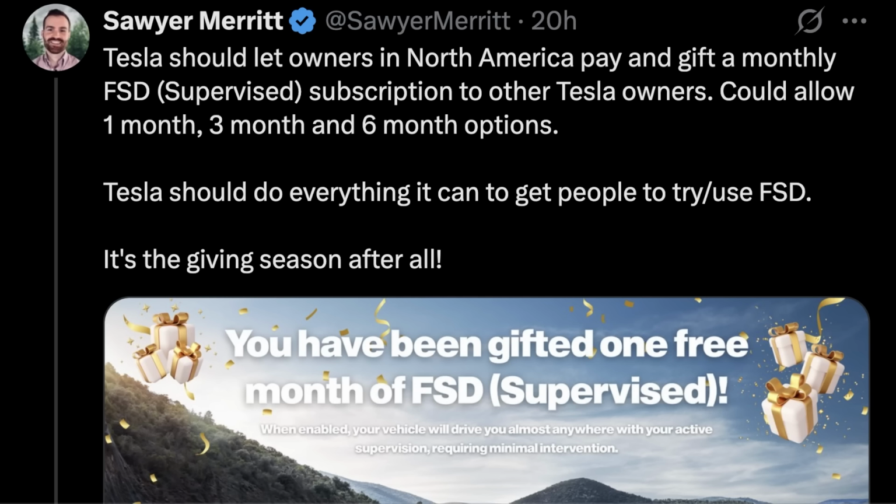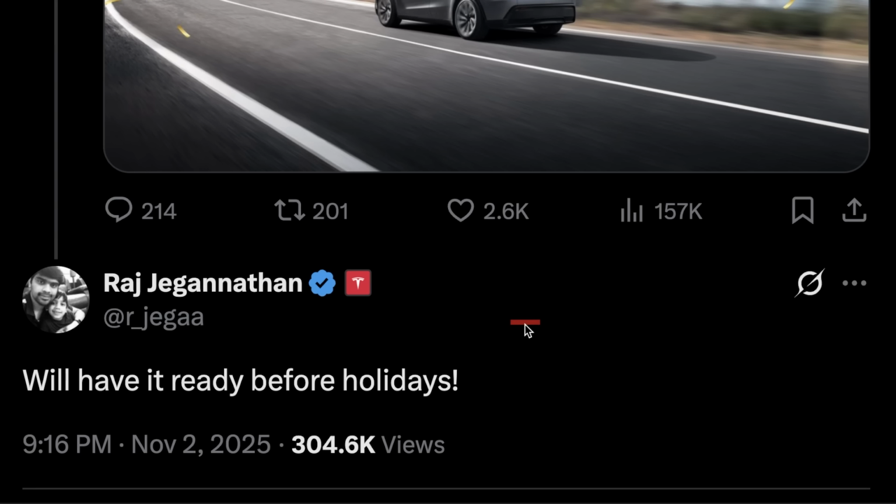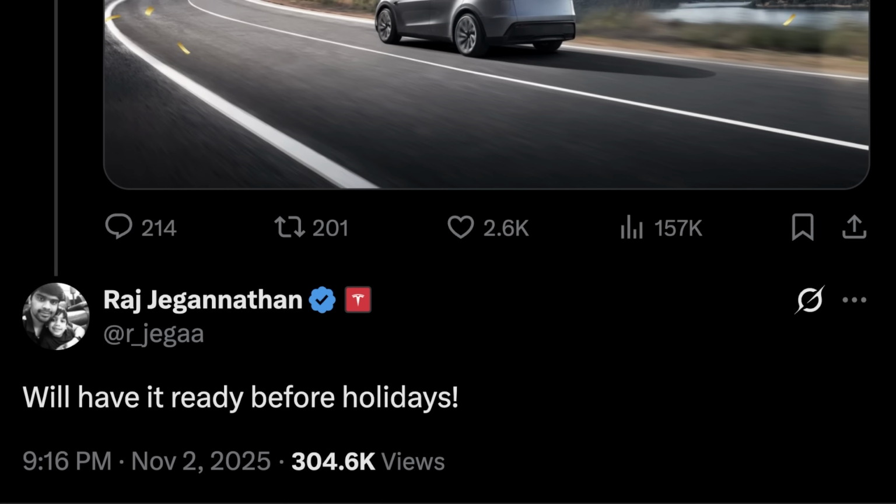Sawyer said Tesla should let owners in North America pay and gift a monthly FSD subscription to other Tesla owners in 1, 3, or 6-month packages. And Raj from Tesla replied saying, "We will have it ready before the holidays." So I think clearly the Tesla team is feeling very good about where version 14 is now and is tracking to, and the push for wider adoption is fully underway.